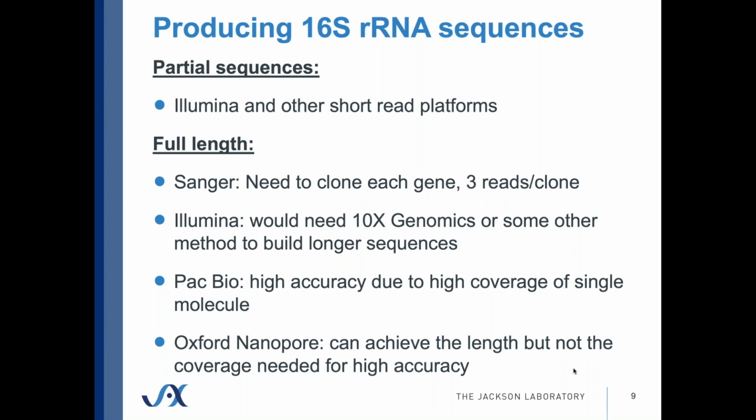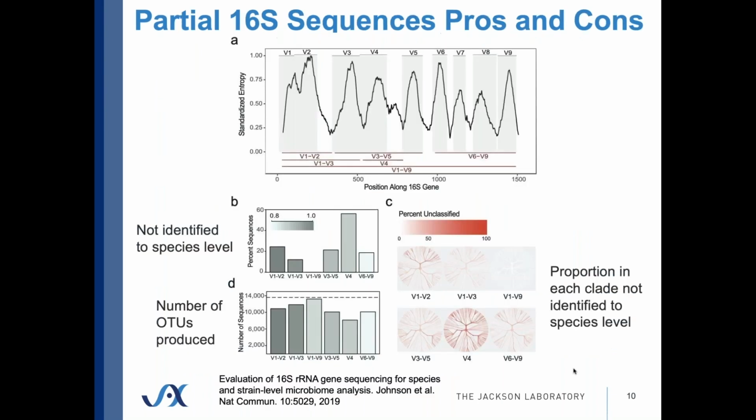You could use the short range sequences from Illumina and use one of those platforms like 10x, or there's some other ones where you sequester a long molecule, make it into short reads, do the short read sequencing, and then put it back together. So in principle, you could get a full-length 16S sequence from that. Not sure if anybody's done that yet. And then with Oxford Nanopore, its read length is certainly long enough to be able to do full-length 16S sequencing, and we've done a certain amount of that, but we cannot yet quite get the accuracy that you could get with Sanger or PacBio in order to be able to confidently call polymorphisms versus sequencing errors. So we tend to favor the PacBio method for full-length sequencing.